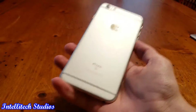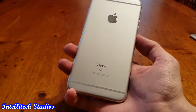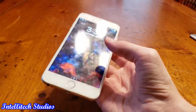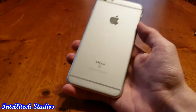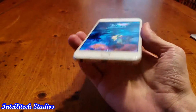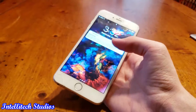Would I recommend the iPhone 6s and 6s Plus in 2019? The answer is an absolute heck yes. It is a great phone, and it's still my favorite iPhone, so I'm still partial to it even in 2019. Not the biggest fan of iPhones, but this is still my favorite one because I still do like the design. I still do like the big screen. I do like having the headphone jack, and it's just an all-around good phone.